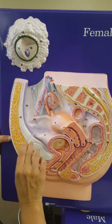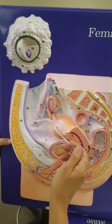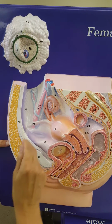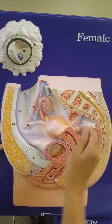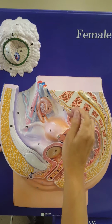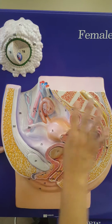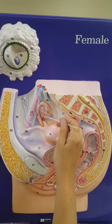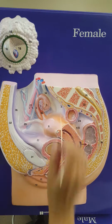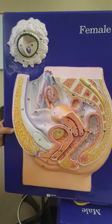29 here is the round ligament, which is going to hold the uterus against the anterior wall. Holds the uterus in place. A lot of this, all of the rest of this, is broad ligament. So it's a really broad, flat sheet that holds pretty much everything in place. It not only holds the uterus, but it also holds onto the ovary, kind of keeps the fallopian tubes in place, kind of sticks everything there.